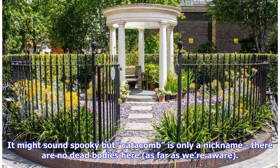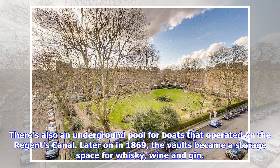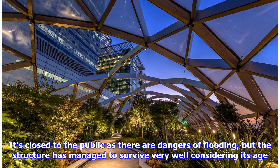It might sound spooky, but catacomb is only a nickname. There are no dead bodies here, as far as we're aware. Underneath part of Camden Market, these vaulted tunnels were originally built as stables for the horses that worked on the railways. There's also an underground pool for boats that operated on the Regent's Canal. Later on in 1869, the vaults became a storage space for whiskey, wine and gin. It's closed to the public as there are dangers of flooding, but the structure has managed to survive very well considering its age.